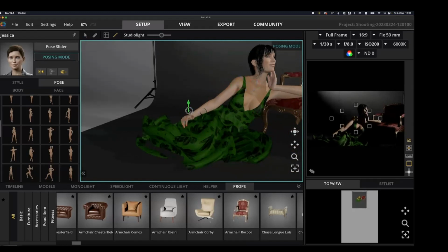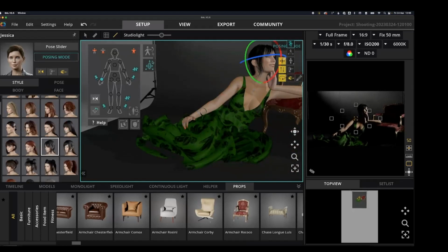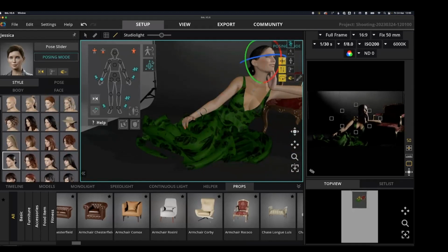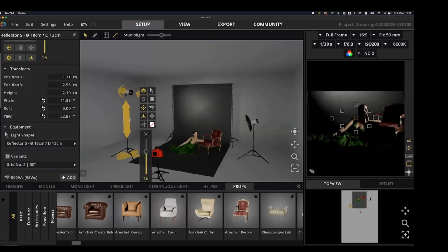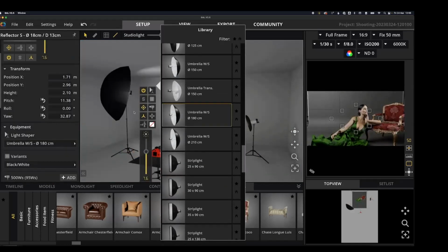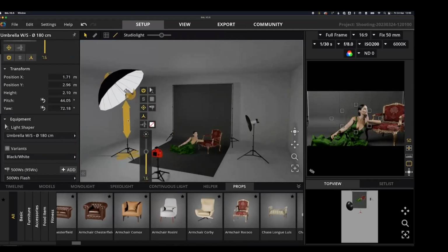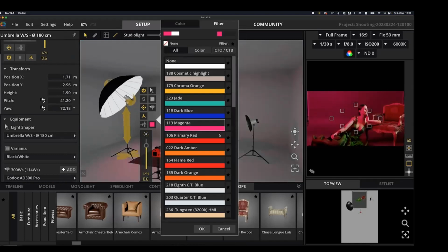And then we're going to put our background light on the left, which is going to be a much bigger source. So we're using a big umbrella for that. I think I'm going to pop that in just now. There we go. So there we choose the big umbrella. And you can see how your light changes on the right-hand side while you're doing everything.